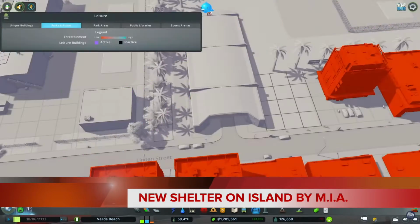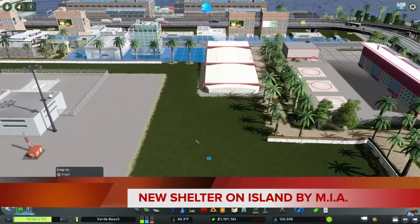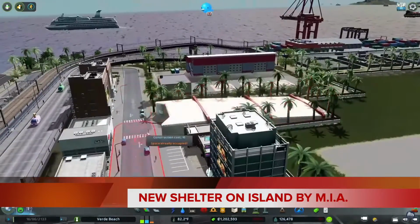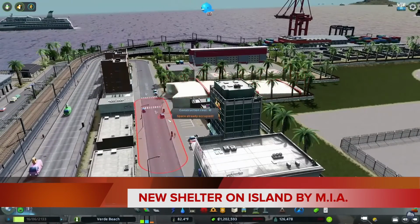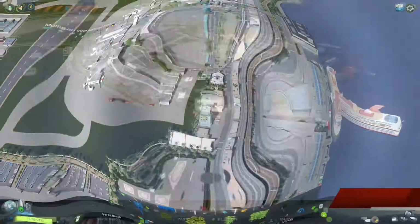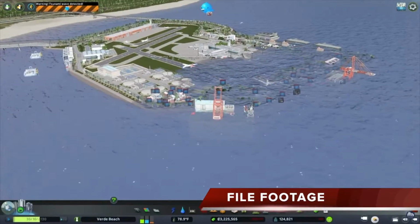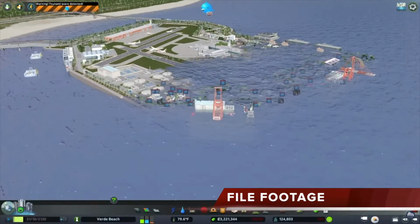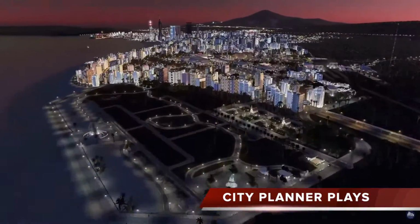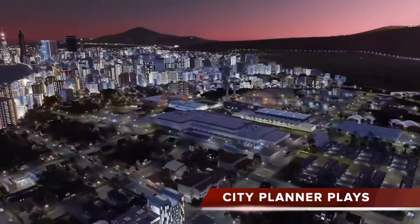An emergency shelter was placed on the island next to Mulligan International Airport, and it has a great view out to the sea. I mean, who wouldn't want to evacuate to here? I can't imagine what could possibly go wrong. These cinematics are no joke though. Verde Beach looks fantastic.